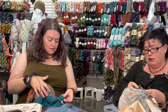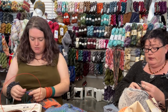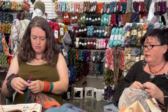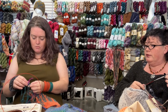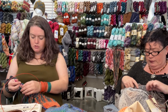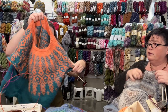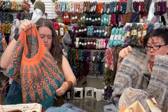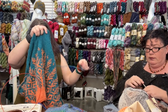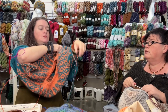But we'll see. Oh my gosh, yarn is everywhere on this. Let me see if I can decipher what needs to be where. Why are you tangled on my barber cord? There's no reason you should be. There we go. All right. So many pieces of yarn.